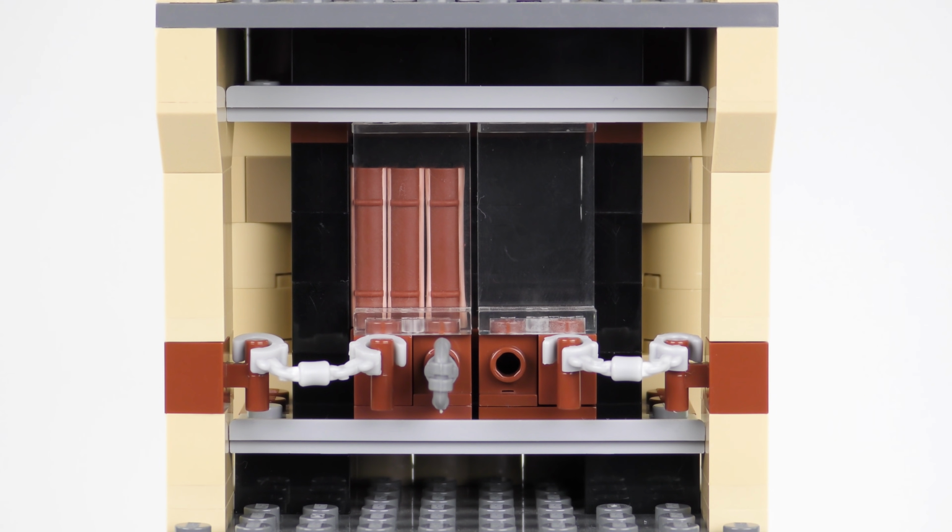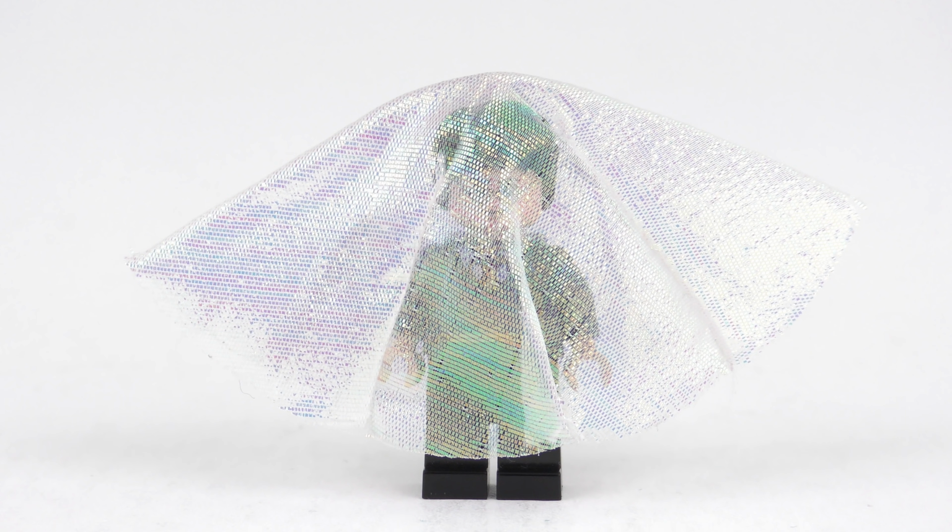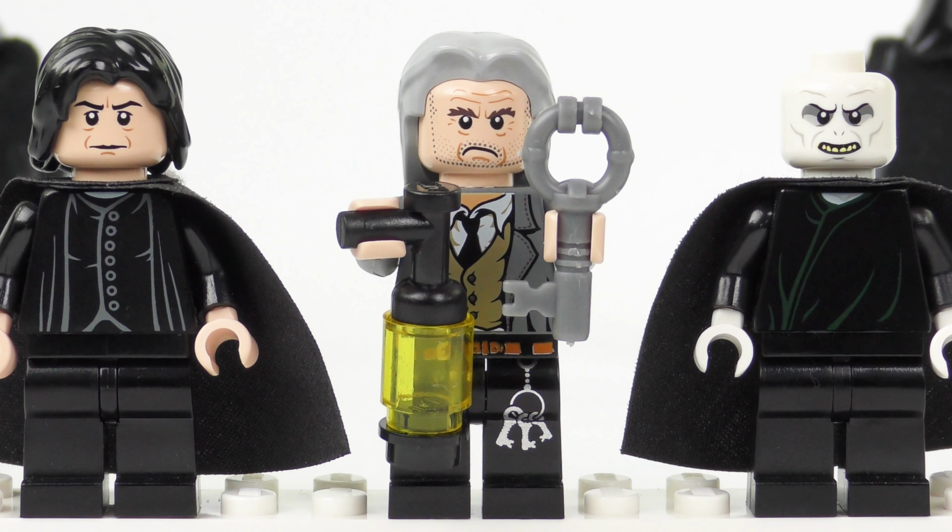Moving up to the first floor we have this rather interesting bookcase. These books are locked away behind glass sliding doors. That would mean this is a restricted area of the library, and that would explain the Harry Potter with Invisibility Cloak minifigure and Argus Filch complete with his lantern.